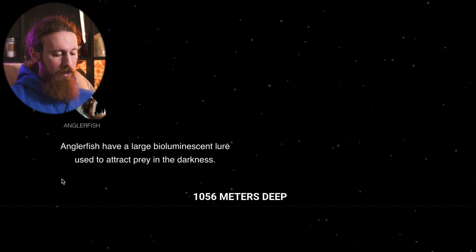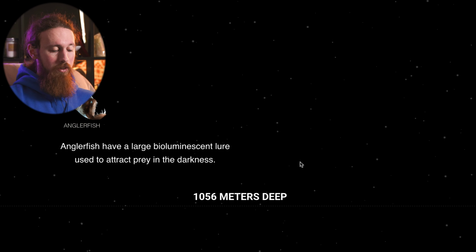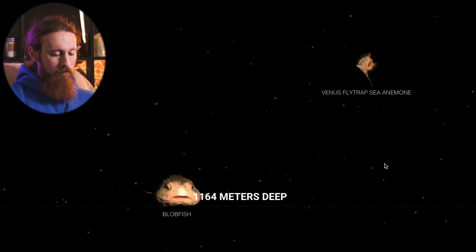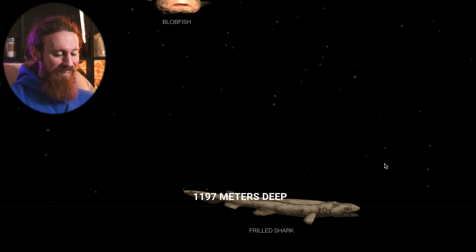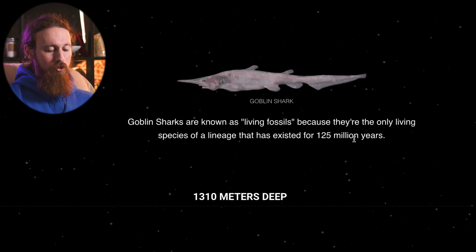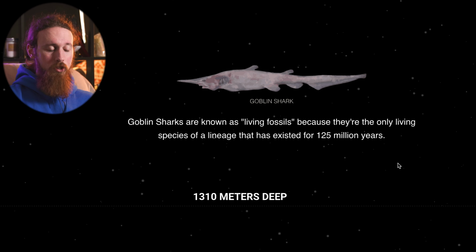So you might have heard of the anglerfish. They've got a large bioluminescent lure to attract prey in the darkness. Venus flytrap sea anemone. Never heard of that one. Looks pretty cool. And there's the blobfish. Well, they're very deep down. Goblin shark. They're known as living fossils because they're the only living species with a lineage that's existed 125 million years. Wow, ancient creature that is.